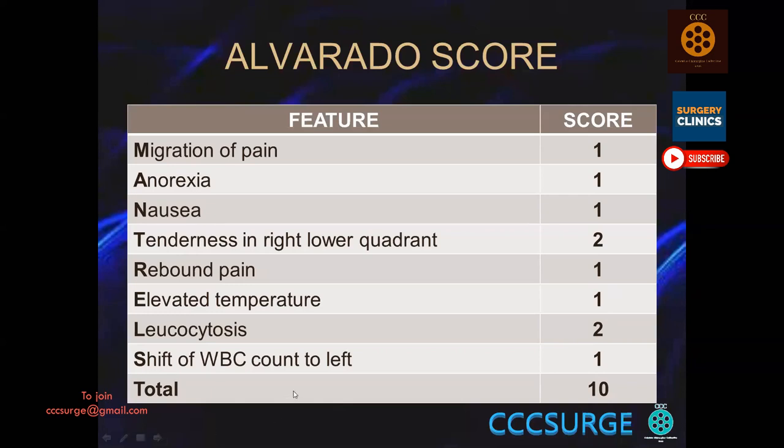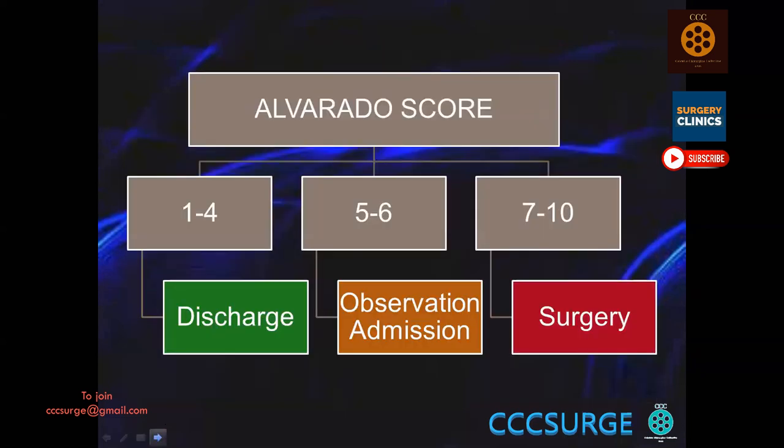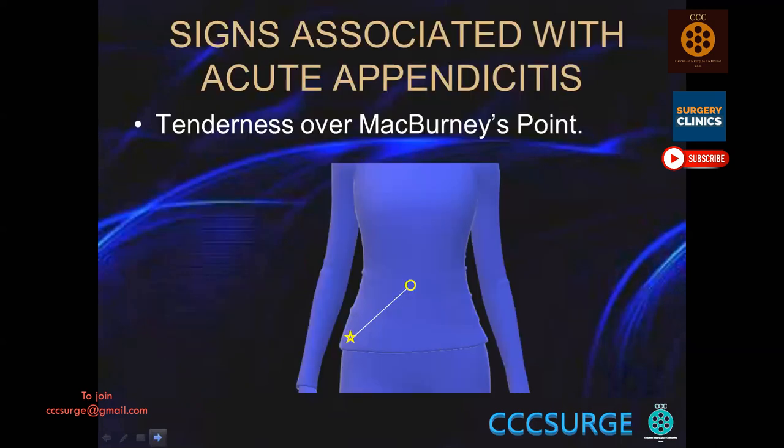And we had a mnemonic for people to remember, and that's called MANTRELS. So M for migration of pain, A for anorexia, N for nausea, T for tenderness in the right lower quadrant, R for rebound pain, E for elevated temperature, L for leukocytosis, S for WBC shift to the left. If you had 1 to 4, you could pat the patient on the back and discharge, telling them to come back if the pain increases. 5 to 6, admission and observation. 7 to 10, you had to proceed to surgery. So that was the Alvarado score, which has evolved to help diagnose appendicitis.